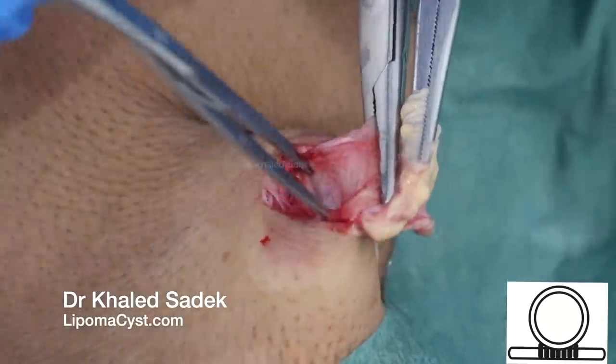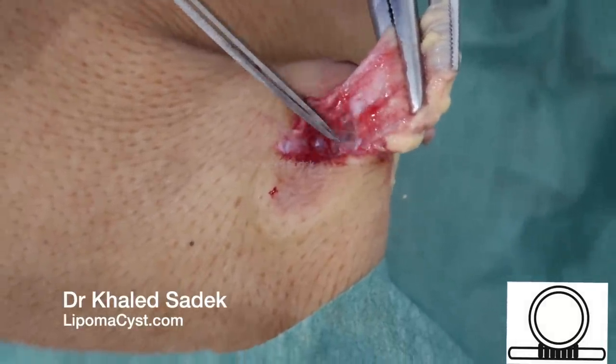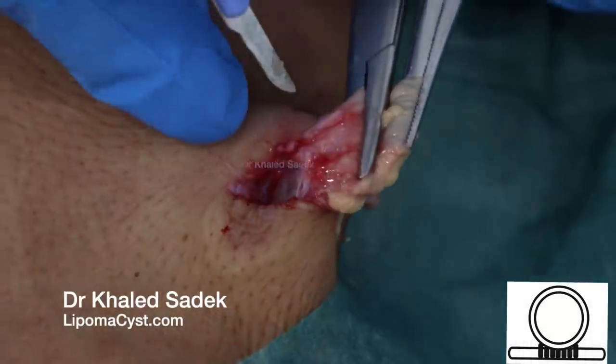You okay? Yeah, stretching a bit. Almost done, almost done. You can see the bottom of the sac. I'm just going to prise that out now, okay?